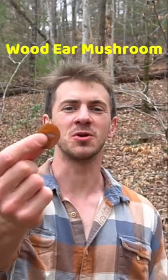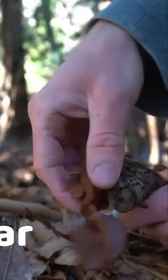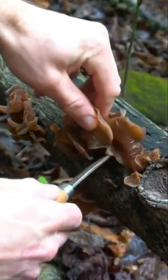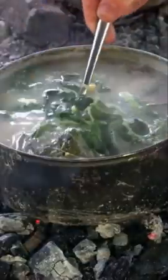This edible mushroom is known as wood ear. This mushroom grows on dead hardwood limbs and twigs. This mushroom is very nutritionally dense with a lot of vitamins and minerals like iron and copper. This mushroom has been used in Asian cuisine, especially in soups and stir fries. If you're feeling romantic, you can cut off an ear and send it to your sweetheart.